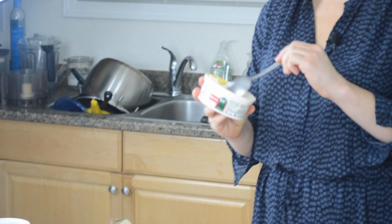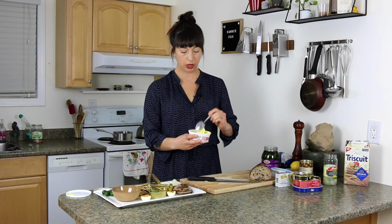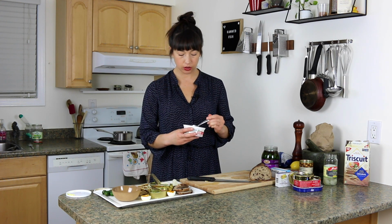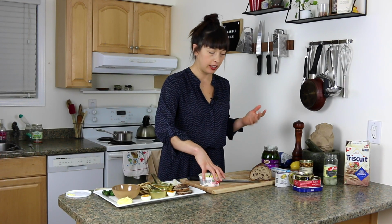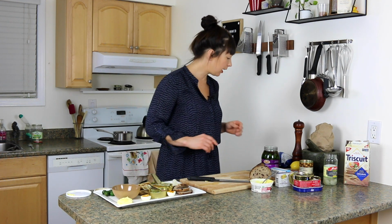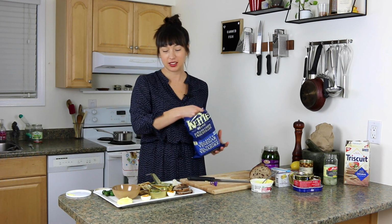I made this aioli, which has some saffron in it, which is why it's bright yellow. But aioli is basically just mayo plus garlic. So if you want to learn how to make this, you could follow my mayo video, which is one of my earliest ones. I'm gonna just put a big blob right there. And then you just add a clove of garlic, and if you want, some saffron, because it makes it nice and colorful.